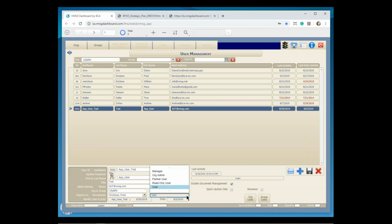Well, there's three differences. A user can only delete from the objective level down. Remember, if you delete a goal or a group, you're deleting every service, every goal, every objective, every activity underneath that. So you could do a lot of damage, for lack of a better term. So normal users only get to delete the objective and the activity. If I delete an objective, it's going to delete the objective and the related activities. A manager user can delete from the service level on down. So they can delete more.